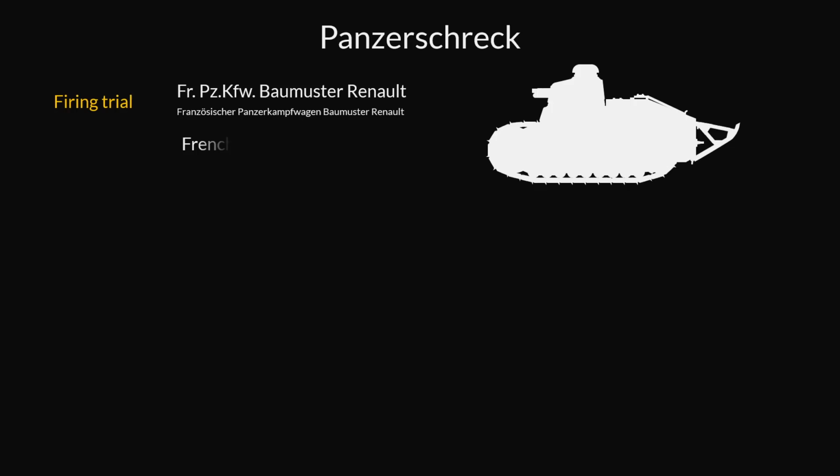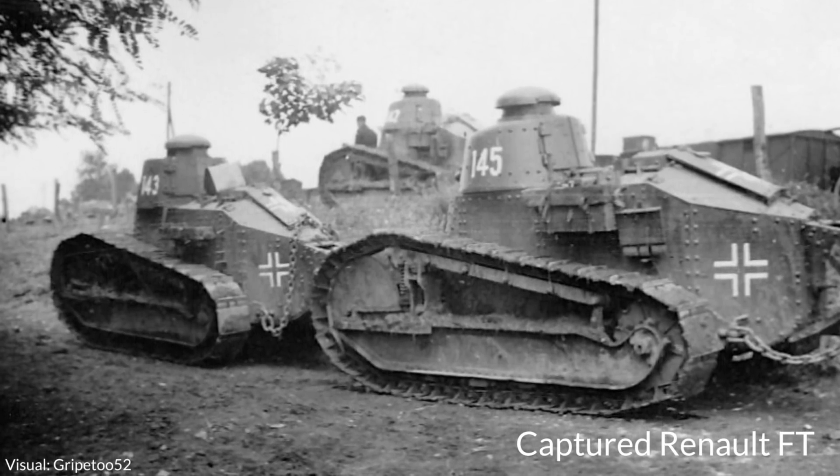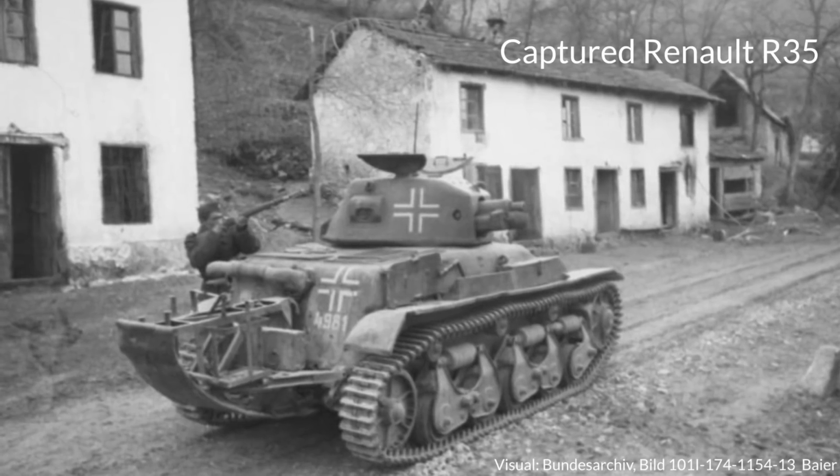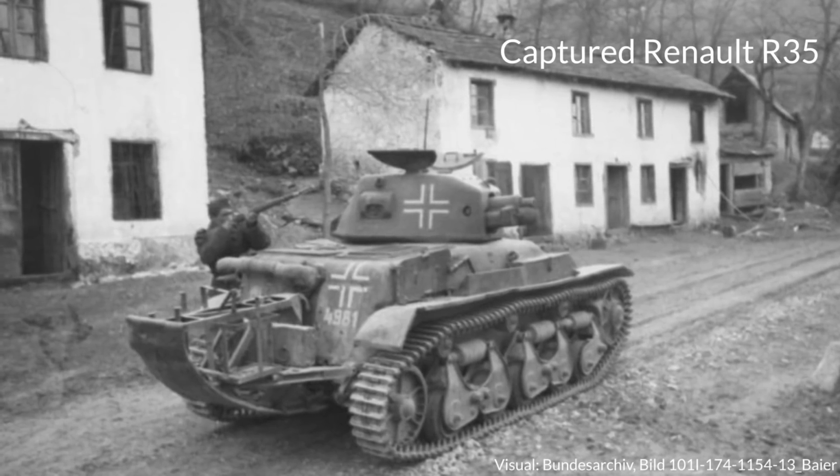So based on what I can find, the Focke-Wulf 190 would be using 12 Panzerschrecks, 6 under each wing, firing in salvos of 6. So that would be starting from the outer side, going towards the inner, 3, 3, just like so. To test this weapon, an old French tank was used. This is identified in the file as Französischer Panzerkampfwagen Baumuster Renault. Since I don't know further details about this tank, this could either be a newer version of the older Renault FT, or the R35, or perhaps the Werra R40. In size they are roughly equal though, so this is just academic at this point.